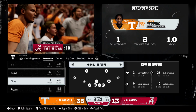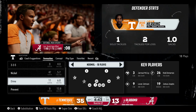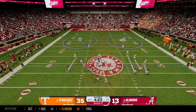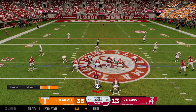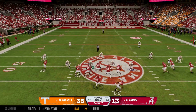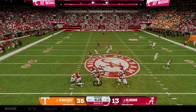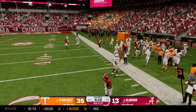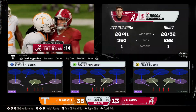It's pretty obvious. This defense came into this one knowing they were going to have to play a complete game until there were zeros on the clock, especially against this quarterback. You cannot take your foot off the gas, and that's exactly what they're doing here. Late in the fourth quarter, they're still bringing it, and they get another sack. Makes the catch along the sidelines and steps out of bounds.